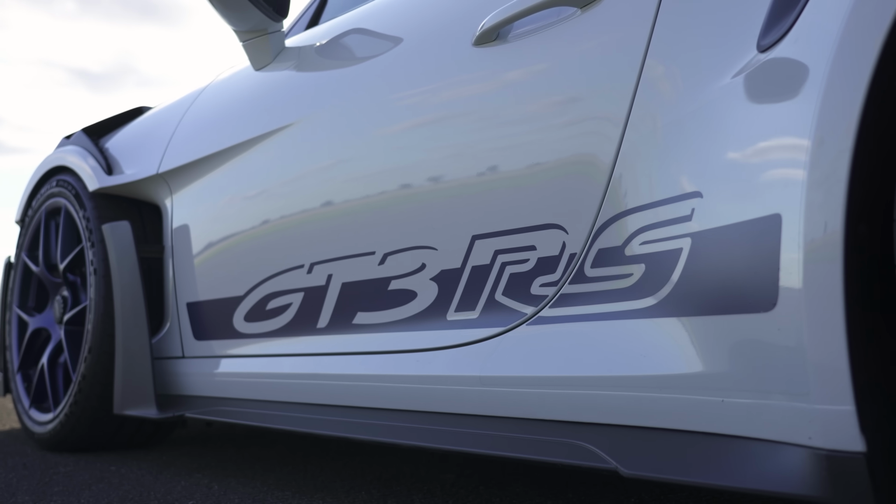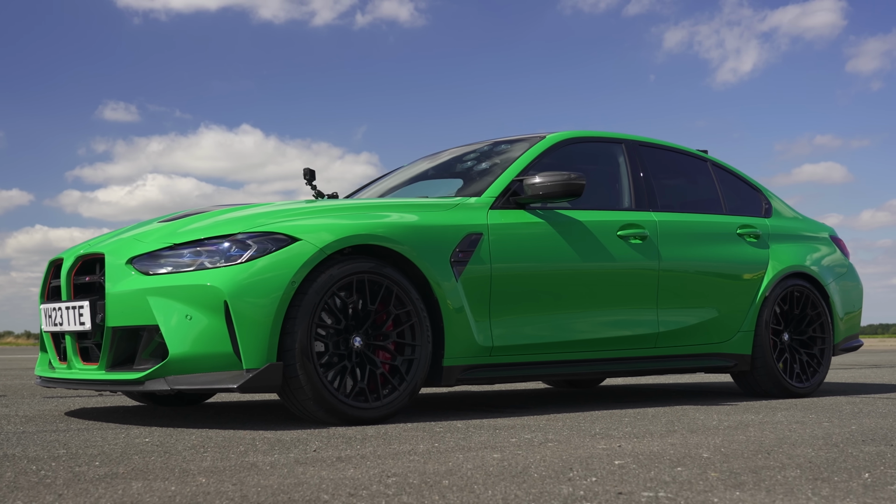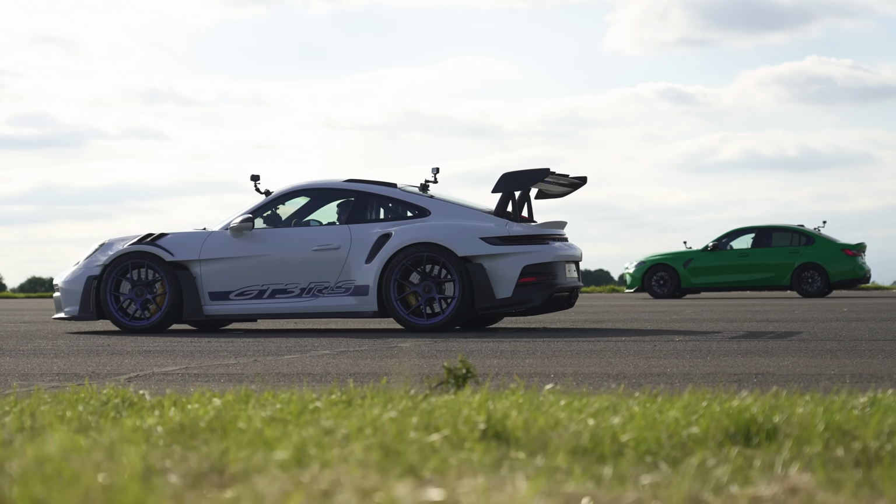What will win in a drag race between a Porsche 911 GT3 RS and a BMW M3 CS? Well, we're going to find out because I'm going to race them over the standing quarter mile.